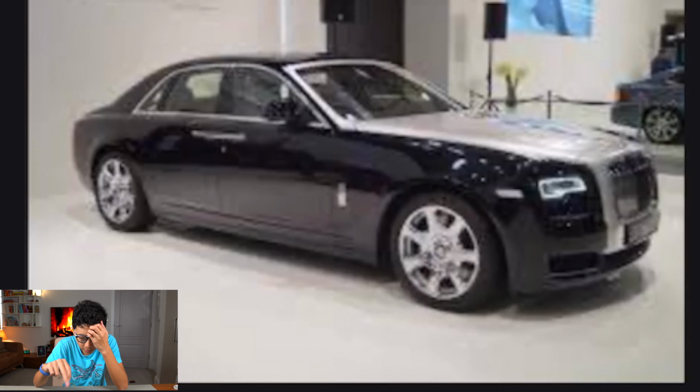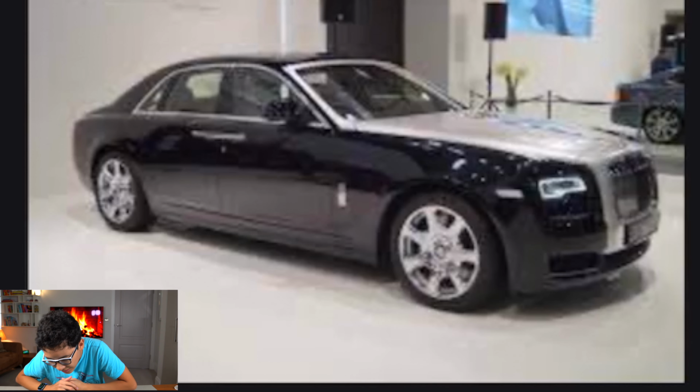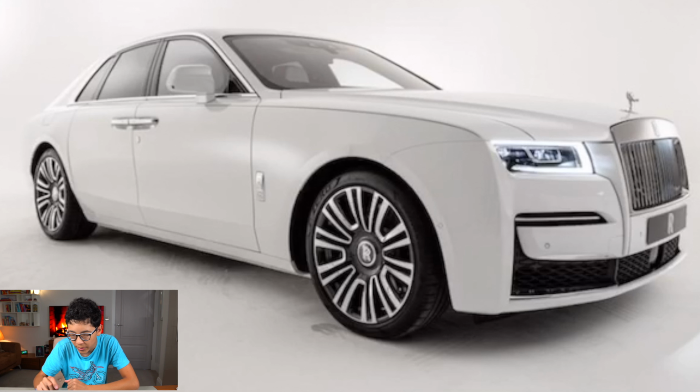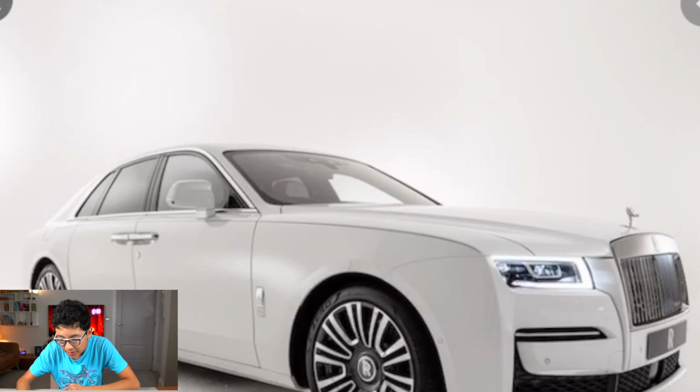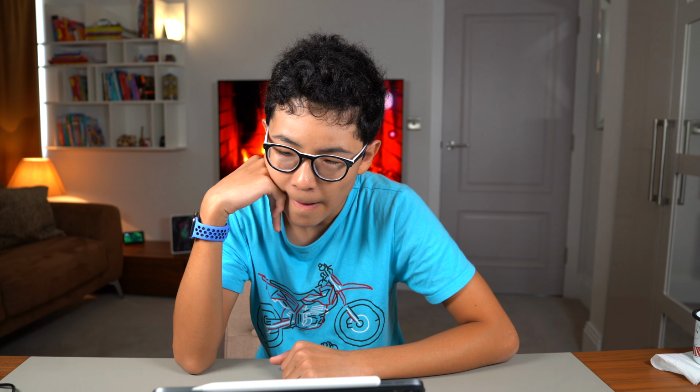So this is the old one. Don't really like that headlight design, a bit too small, a bit too boxy. This one's way better. It's rounder, cleaner, elegant. Of course you get your Rolls-Royce badge there, but unfortunately I can't zoom in. And yeah, overall, Rolls-Royce took a lot of time to engineer this car, make it very beautiful and the best automobile in the world. In terms of design, I think I'll prefer the S-Class, but when you're talking about luxury, quality, all that stuff, the Rolls-Royce obviously is going to be better.